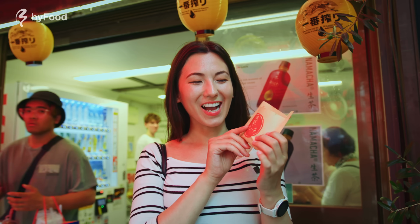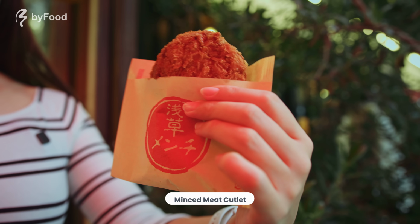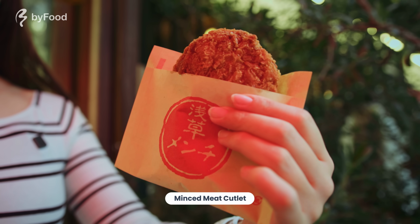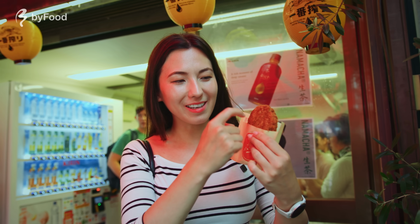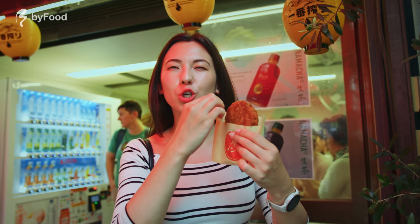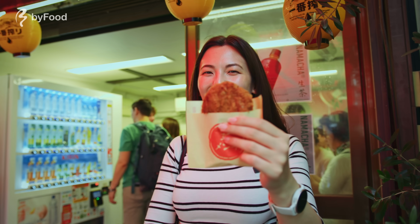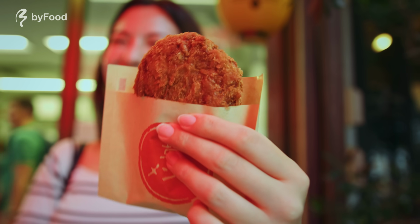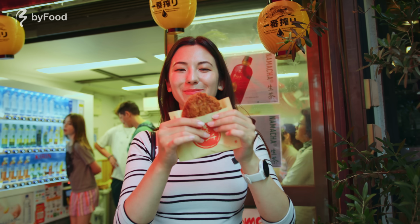All right, here we go. This is the Asakusa Menchi. Menchi means minced meat in Japanese. It is so hot, like piping hot. The panko on the outside is crisp. If I had a knife, it would go. Take a look. Let's dig in while it's still piping hot. Itadakimasu.